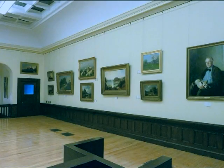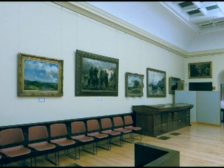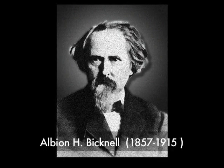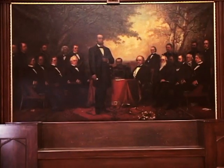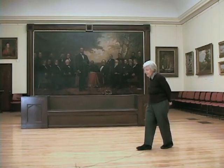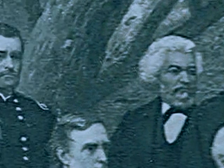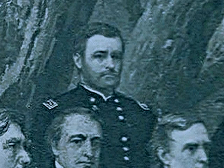Here we have mostly paintings by Malden artists, including the Gettysburg Address by Albion Bicknell. We had a letter some years back from the National Park Service saying that it was the only painting of the Gettysburg Address. But of course, it's not really Lincoln at Gettysburg, because there's an oriental rug on the floor, and also the people who were there, including Frederick Douglass, are only there in the artist's eye, and General Grant certainly wasn't there at that time. I think he was busy with other things, but it's a nice painting.